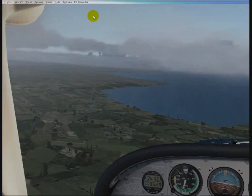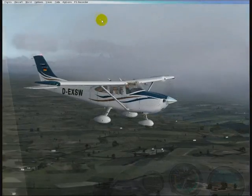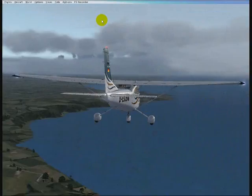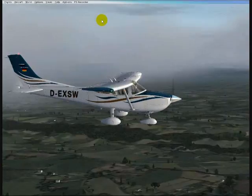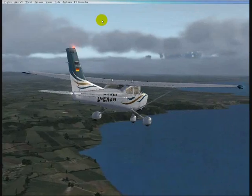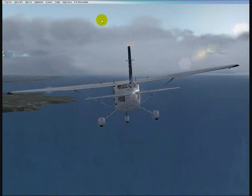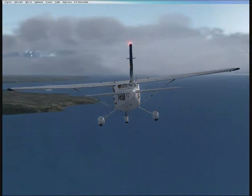See this weather, I think I'll thread a wee course for it. As you can see there, the weather's really starting to turn around me. I'm going to really need to keep an eye on this, especially if I'm flying VFR, and plus keep within the constraints of the tour, which is 2,500 feet. So let's see if we can thread through wee gaps in this. See how we get on.